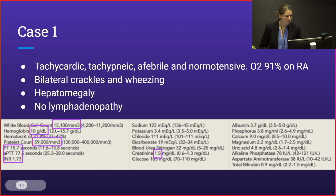He's got a white count that's elevated at 15,000. He's a little bit anemic with a hemoglobin of 10. His platelets are 59. Prolonged bleeding times, APTT and PT. His creatinine's a little bit elevated. Liver function is unremarkable.